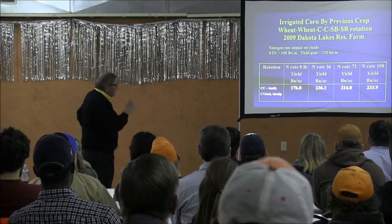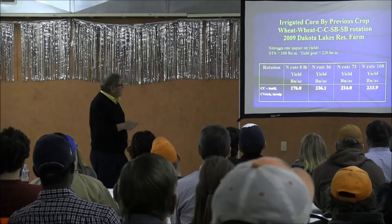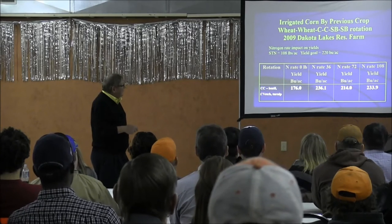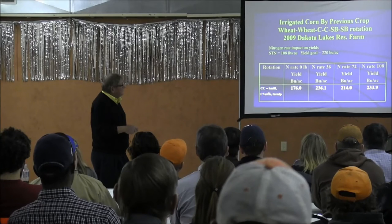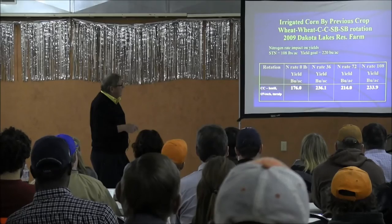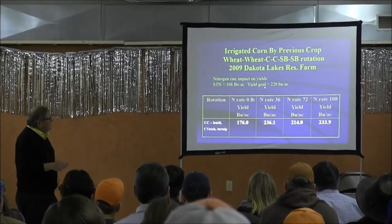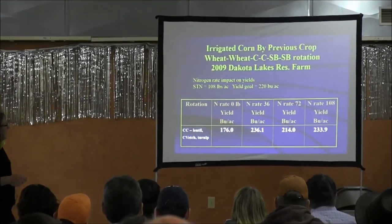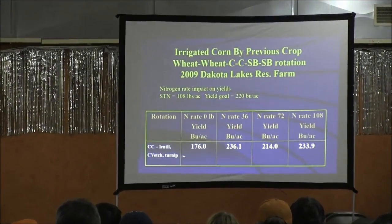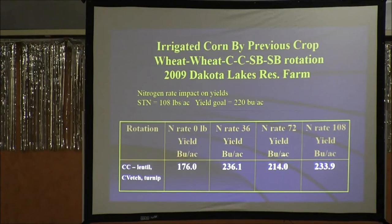Catch and release, here's an experiment we did several years ago. We had some irrigated corn, grew cover crops, lentil, chickling vetch, which is grass pea, turnip, peas, that kind of stuff, after wheat harvest going to corn the next year. And then we had a yield goal of 220 bushel the acre. We put on no nitrogen, got 176. We put on 36 pounds of nitrogen, got 236. 72 pounds, no difference, 214, 233. How do we predict that?